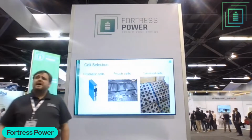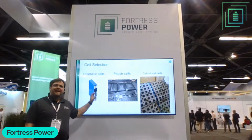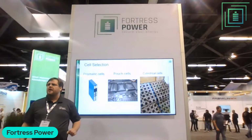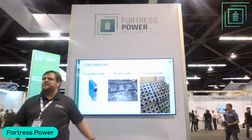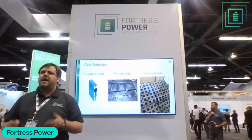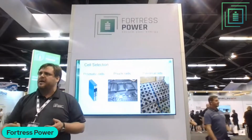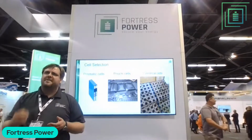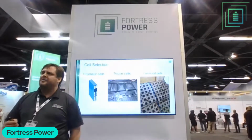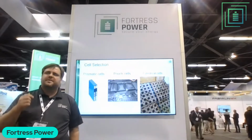As far as our cell selection go, we use prismatic cells. Prismatic cells are larger than cylindrical cells. The problem with cylindrical cells is when you have hundreds of cells inside a battery, you cannot monitor what every cell is doing inside that battery. That means you're guessing on cell state of health. Every single cell inside a Fortress battery has a voltage sensor on it. We know what every single cell does.